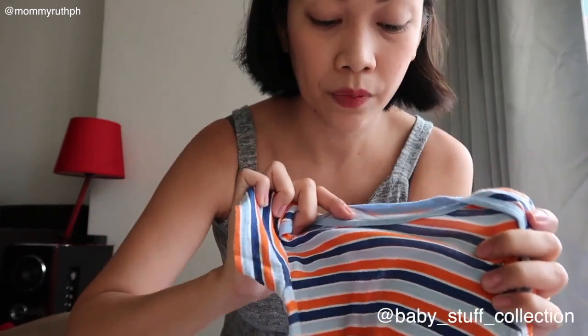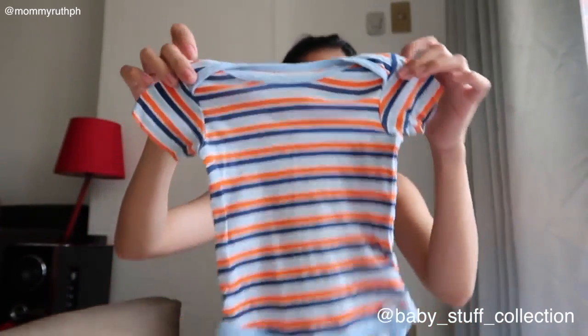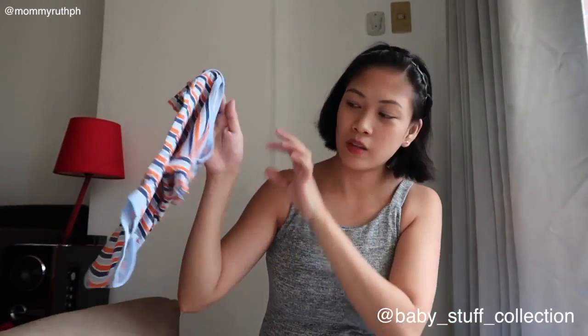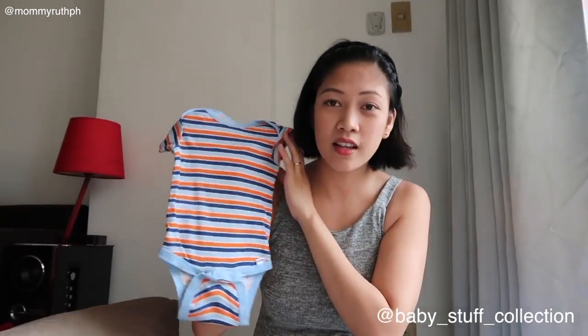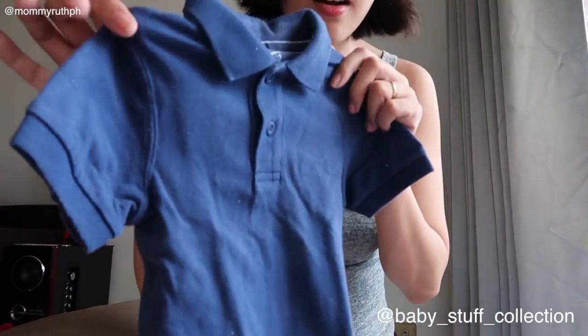Another one, see. Actually, lahat ng items niya is branded. This is also from Gerber. So, this is a bigger one. So, kasya pa to sa kanya ngayon, kasi lumalaki na talaga siya, guys. Pero buyag yung baby ko. Matabang siya.